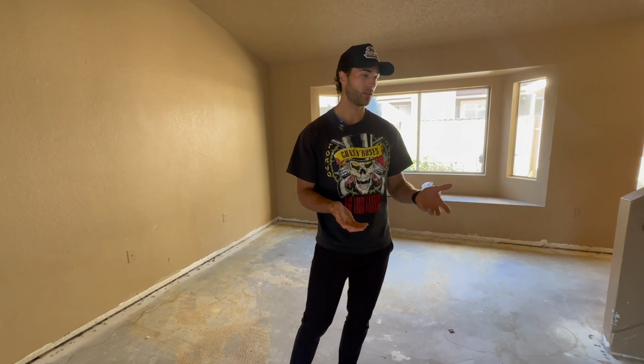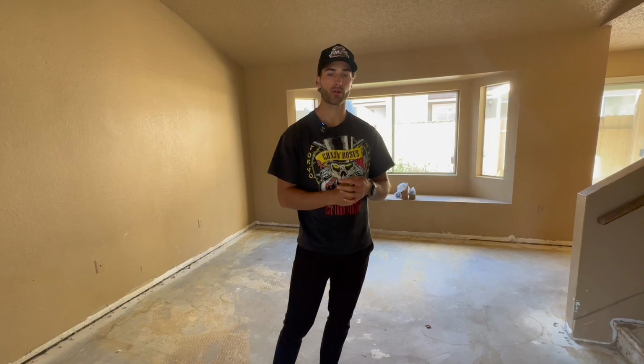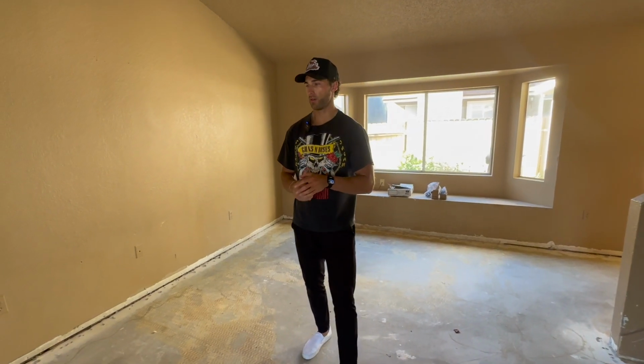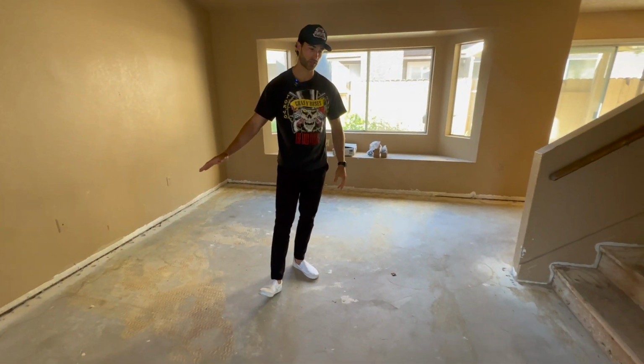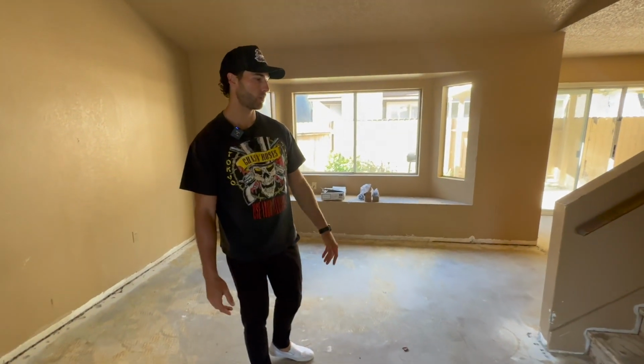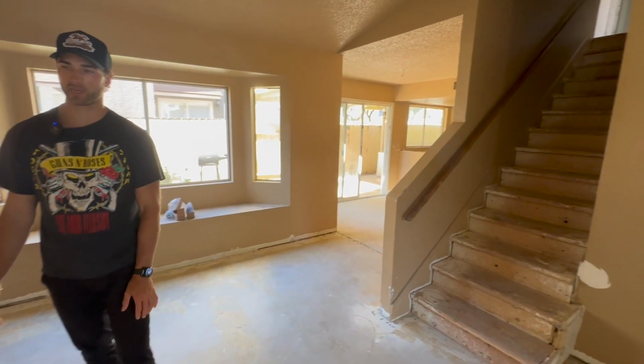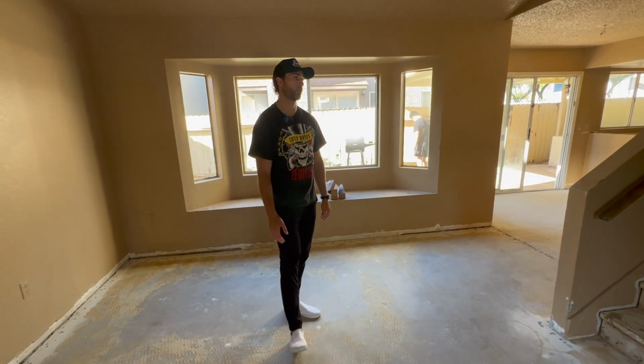It's a relatively new build, but it was completely neglected. It looks like it was probably a rental property for some years. So we had our guy come in here. It was $1,101 for all the demo, including all the cabinets that you guys will see were removed. Other than that, we're not tearing down any walls. We're not restructuring or reconfiguring anything. So hopefully it'll be a pretty straightforward project.